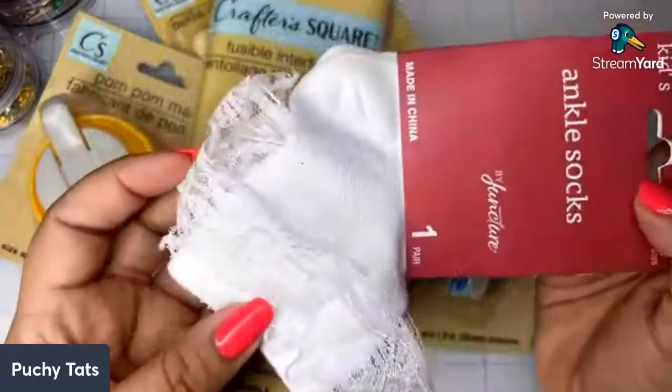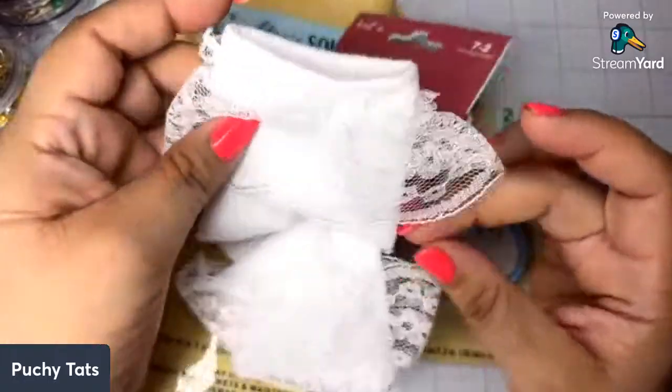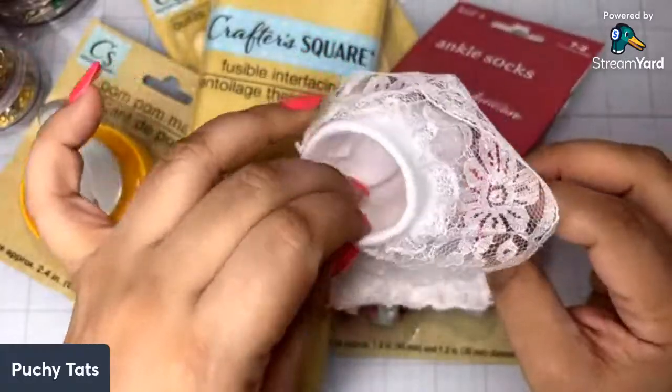And guys, I saw these little socks. I grabbed these for Ava. I thought these were so cute. You guys remember these during Easter? All the little girls would wear these with their little Michael Jackson little loafers or whatever you call them.